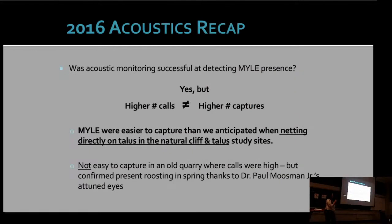So sort of recapping that, was acoustic monitoring successful for detecting the presence of eastern small-footed Myotis? Yes, but just because we had more calls didn't equate to more captures for us. And overall, we were thinking, wouldn't it be awesome if we caught an eastern small-footed Myotis? And it turns out that it wasn't really that hard. Which is really great, but we just needed to net in the habitats where they're theoretically living, in these sort of challenging, difficult to get to places. And yeah, they were not easy to capture in the old quarry, obviously, but fortunately, Dr. Mooseman was there, so we got that confirmed.